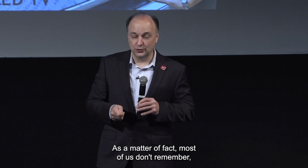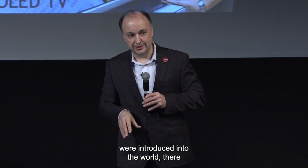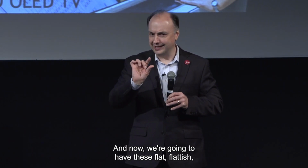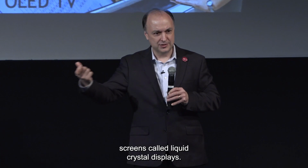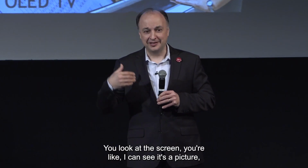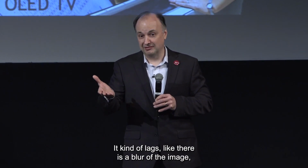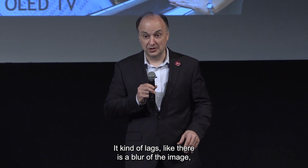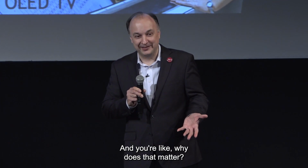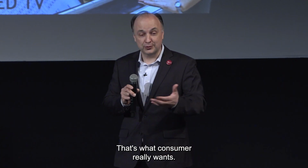Most of us don't remember, but some might, when liquid crystal displays were first introduced into the world. There were these huge boxes called CRTs, and now we're going to have these flattish screens, an inch or 2 inches thick, called liquid crystal displays. They looked horrible. You look at the screen and think, I can see it's a picture, but it's not really very colorful. It kind of lags, there is a blur of the image, but man, is it nice because it's thin. And you're like, why does that matter? That's not the picture. That's not the value of the screen, except it is. That's what the consumer really wants.